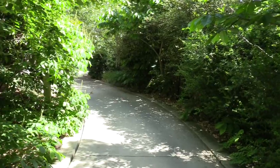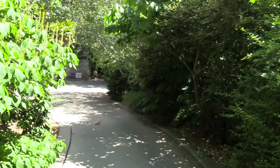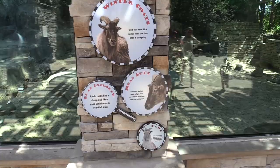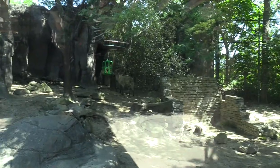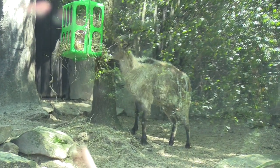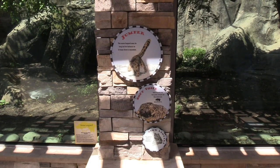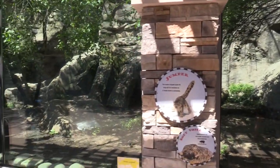So the paths are nice and smooth and got foliage all around. All right, I'm guessing it's called a tahr. You can see him right up here. I'm not sure if there's more than one in here or not. We got a snow leopard. It's a snow leopard's habitat.